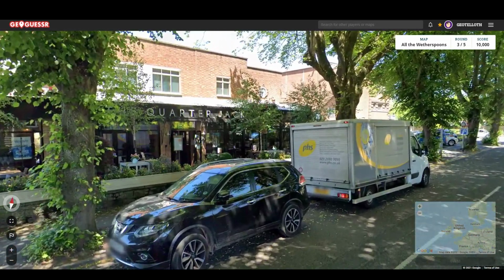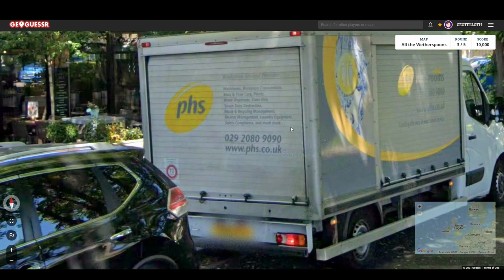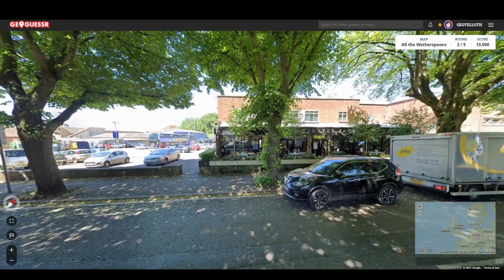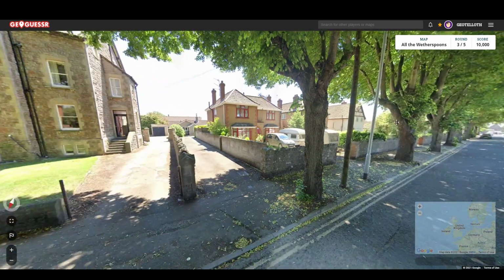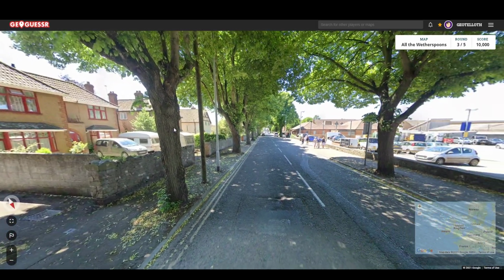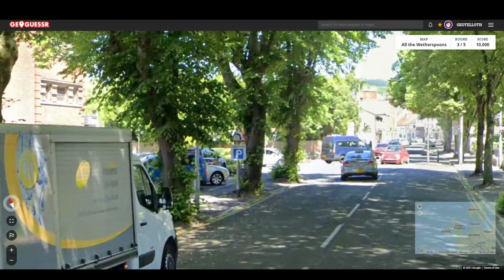This really could be anywhere. I might just have to put down on the map somewhere random and take the loss of points. I'm just trying to see if I recognize. I don't really recognize any architecture. The setback houses make me think we're probably not in London, but I could be wrong. Could be an outskirts of London.